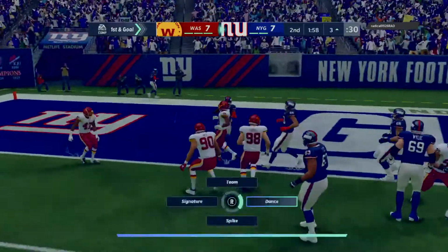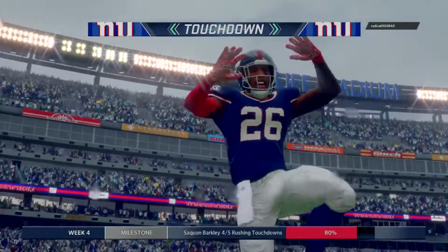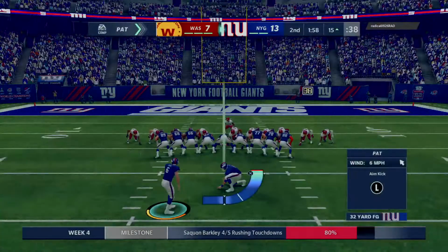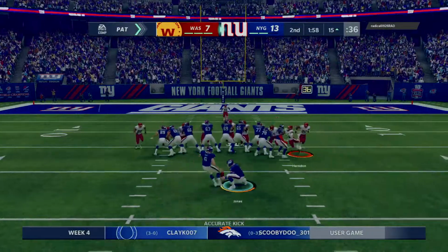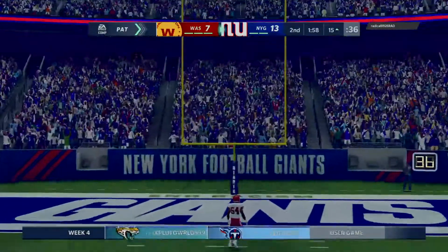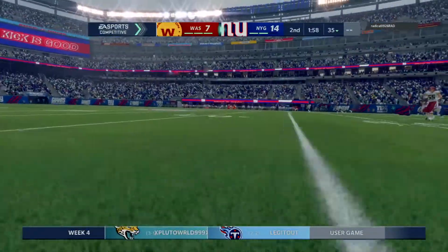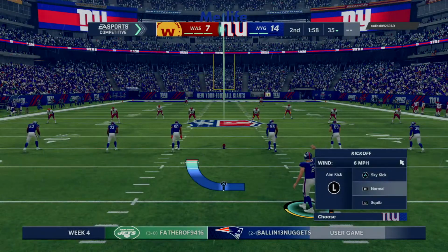And he takes it into the end zone for a giant TD. A great play there, with his second touchdown of the game, number 7 on the year. And the Giants have taken the lead. And he's got it. It's now a 14-7 ball game. Makes the score Giants 14, Washington 7.